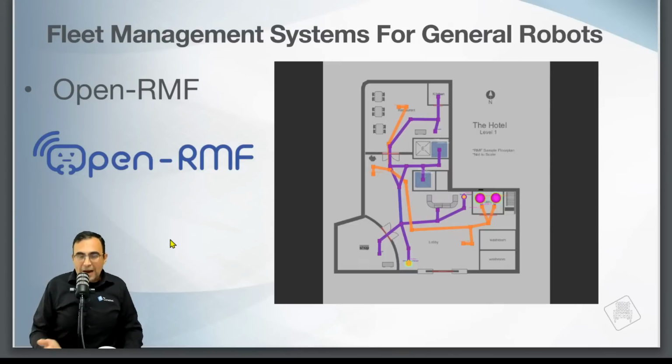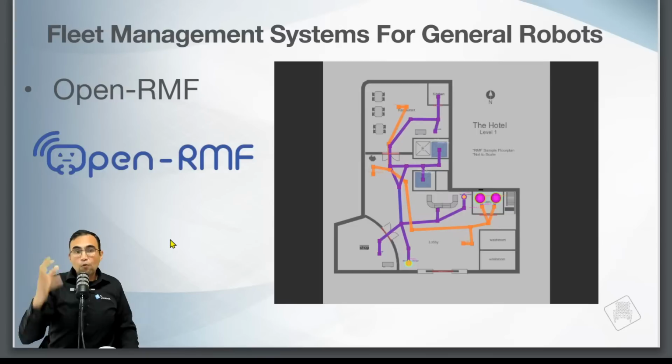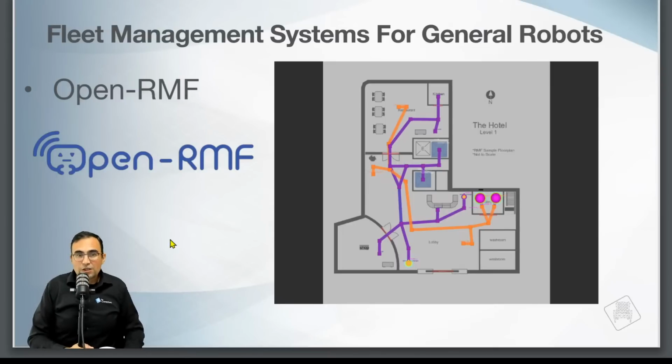So now it doesn't matter if your robot uses the MassRobotics standard, if it uses its own proprietary system, if it uses ROS, it doesn't matter. Here is the template that you have to fill in order to create an adapter, and then once you create the adapter for your robot, Open-RMF can use it. And this approach, I think, is more interesting because it doesn't require the companies that build robots to create their own adapters for this.